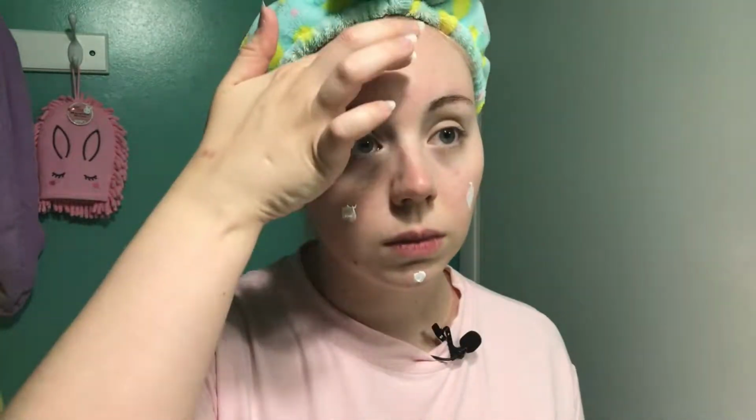And usually in the morning, I'll do that before I do my makeup because it really helps get rid of dark circles under your eyes, but at night I use it on the rest of my face as well. Now this does need a bit of time to settle into the skin, so we're gonna give it a couple minutes. What's new with you guys?